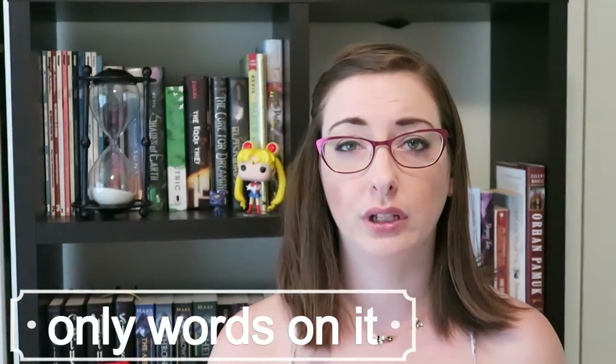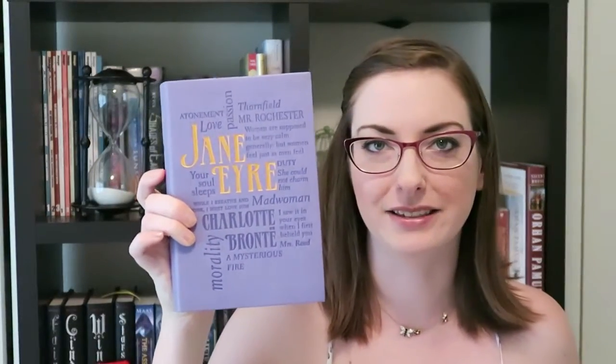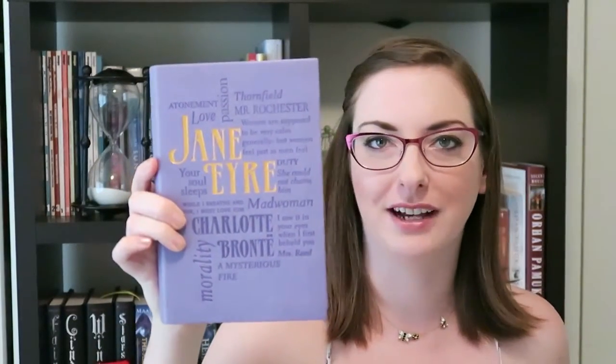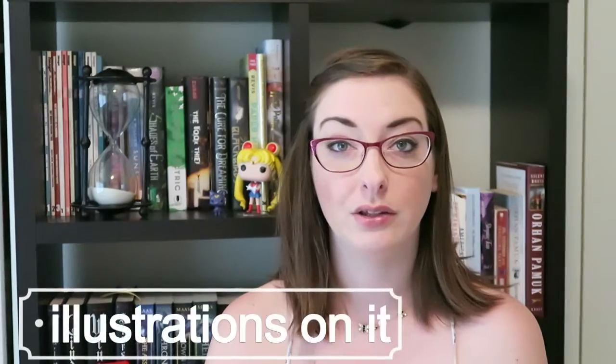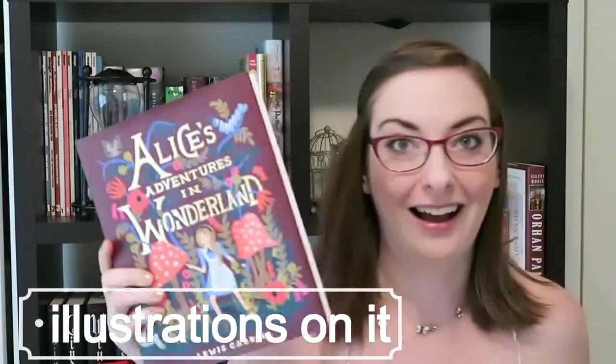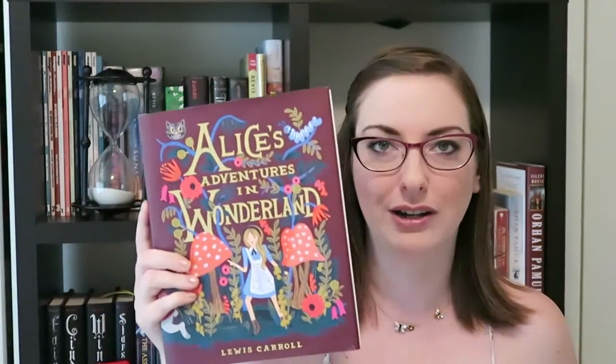Find a book with only words on it. Yes, a book with only words on it. What? Word Cloud edition. Man, I don't know. I don't think I'd be able to complete this challenge without all my classics I got, so I guess I'm glad I held off on making this for a while. Find a book with illustrations on it. Yeah! Alice in Wonderland. Plenty of illustrations.